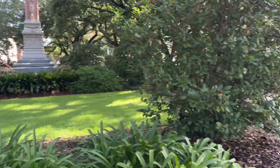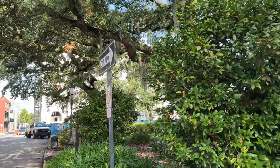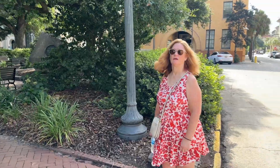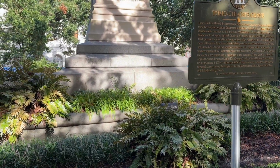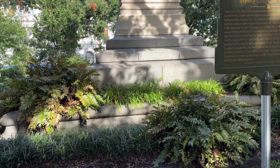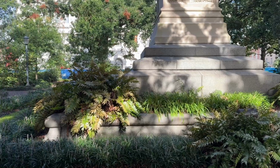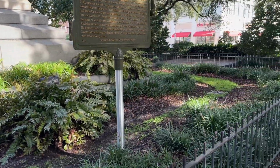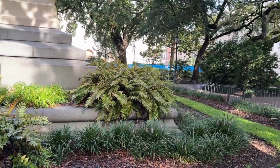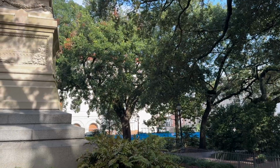Here we are at Wright Square, the next one of the squares we're coming to. Again, lots of Spanish moss and old oak trees. Oh, and there's my favorite friend. Interesting. This statuary is a grave marker for Tomochichi, who was the Indian chief for the Yamacraw tribe. And much of this square is dedicated to Tomochichi and what he did to support the interactions and positive relationships between the Native Americans and the colonial experience here.